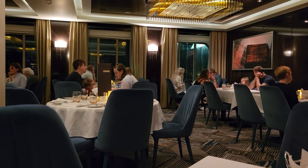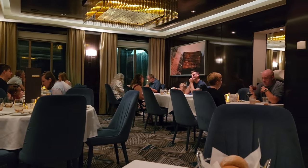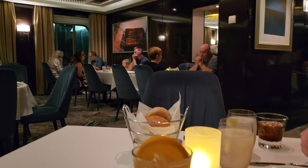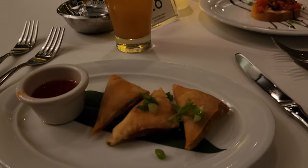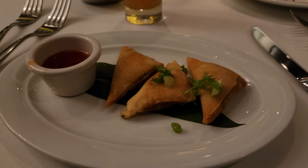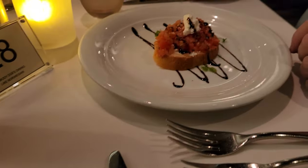Dinner time, and we are eating in the complimentary dining room. You can either choose Savor dining room or Taste, I believe, or the Tropicana room. Or the Tropicana. I believe we are in Taste. And for night one, for appetizers, I got the shrimp wontons, and you went with bruschetta.